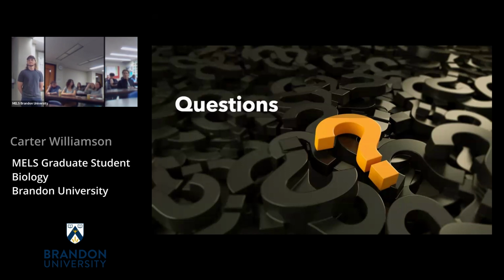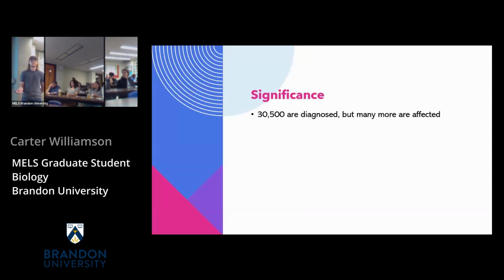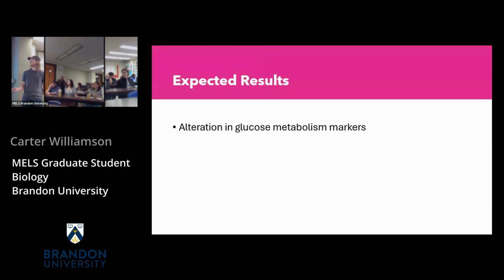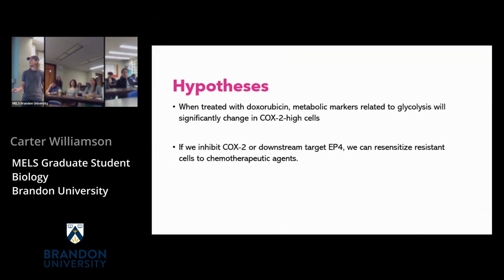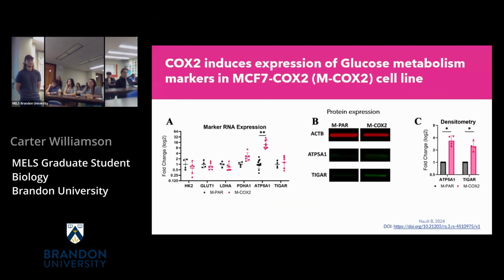But plenty of time. Can you go back to a slide where it was talking about the glucose markers? I have two questions. So those are the glucose markers? These are the ones that Brady looked at. Yeah. Okay, so these are the ones that he ended up with, this isn't a comprehensive list.